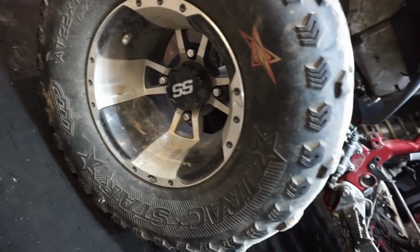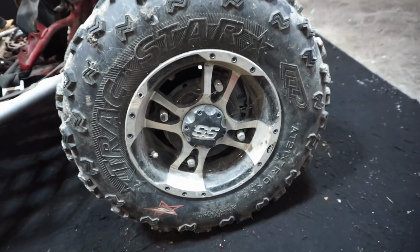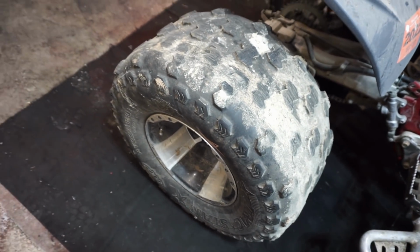It's got ITP wheels on it, you can see. They're kind of cool. They're not too bad. Look pretty nice. Tires have seen better days. Looks like they've been doing burnouts.